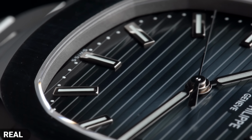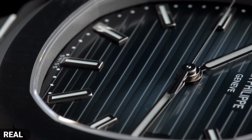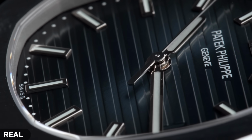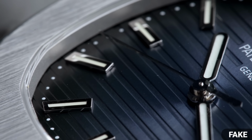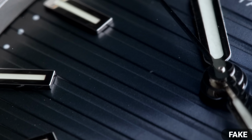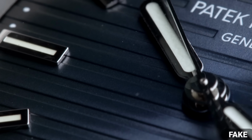Characteristic number 5 are the stick hour markers on the dial, and unfortunately the differences here are significantly less obvious compared to the hands, but if you look close enough you will be able to spot them. Overall, hour markers on replicas are known for their sharp edges, and we can also see that on this Nautilus replica. Its hour markers are pretty much rectangular, but nevertheless they are still the most well-finished hour markers I have ever seen on a fake.